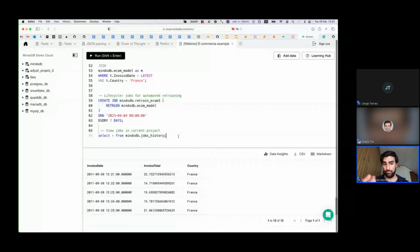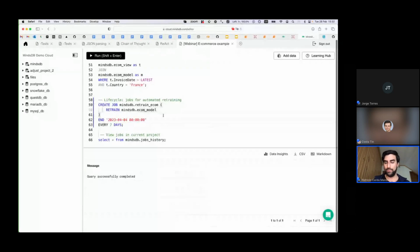And with jobs, I will create this one right now. With jobs, you can chain commands. It's almost as if you were in the editor, but every once in a while you can run a bunch of commands that will run sequentially. You can specify points in the execution where you have to wait until the previous step has finished. So for example, if you were to retrain a model and then predict from it, you would use some special syntax to block it so that you actually use the new model.